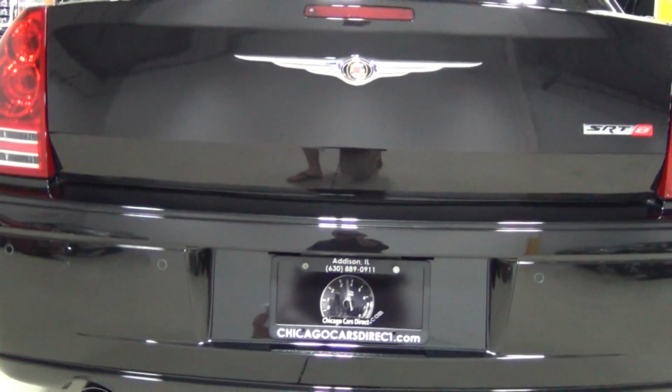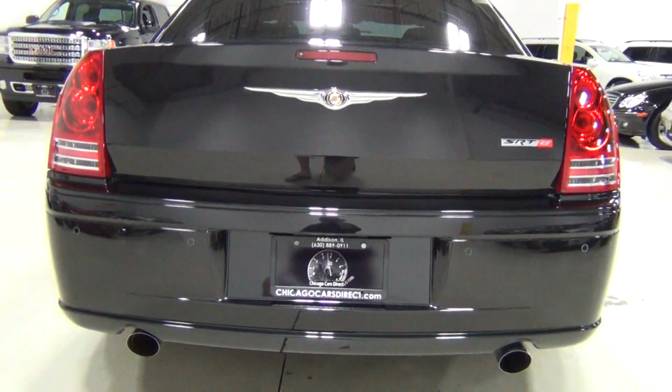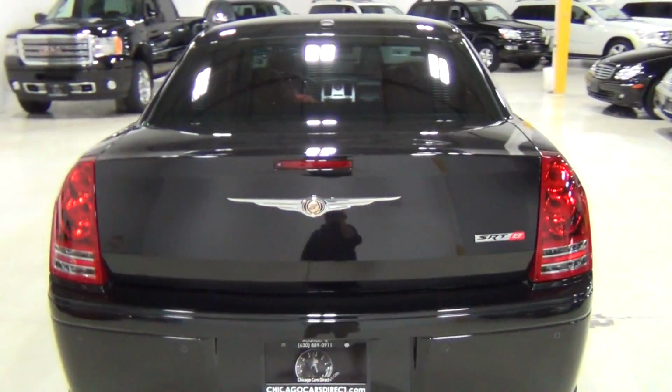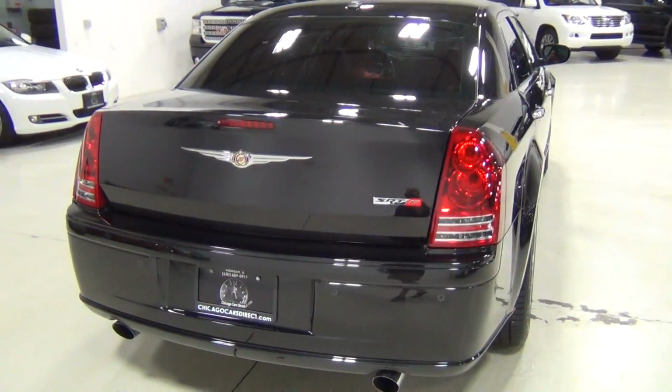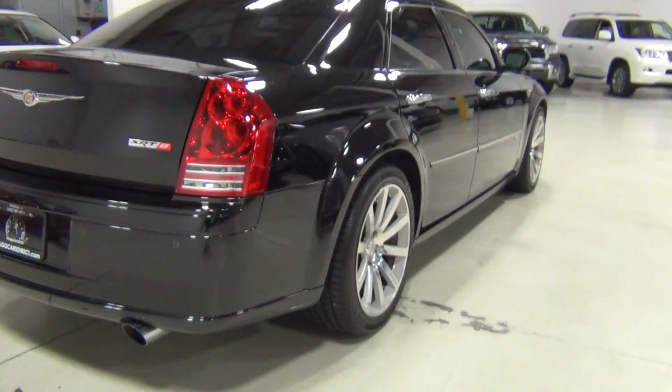It's so funny, in about 50 years, everybody is now talking about the cars of the 60s. And in 50 years, this is going to be one of those cars. This reminds me of one of the hot rods from the 60s. I'll show you the passenger side.